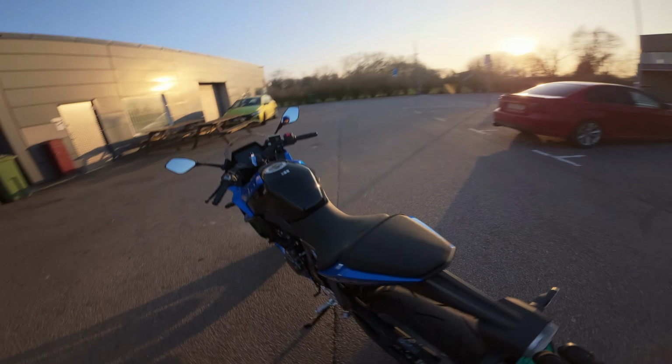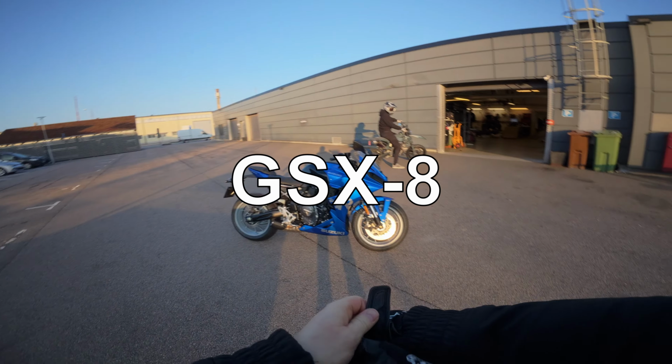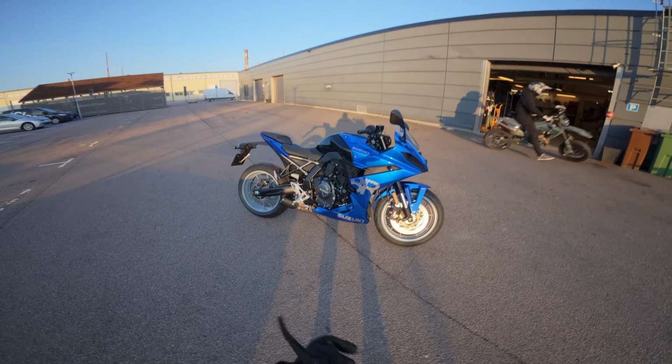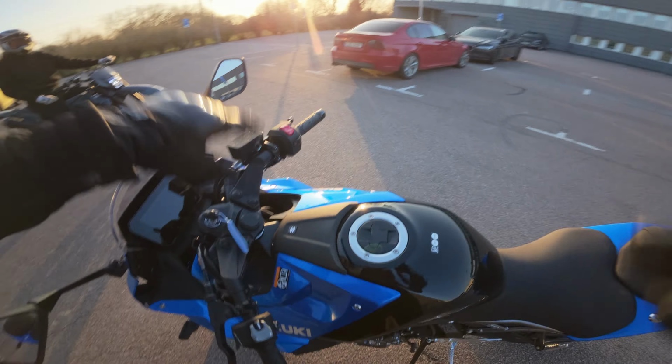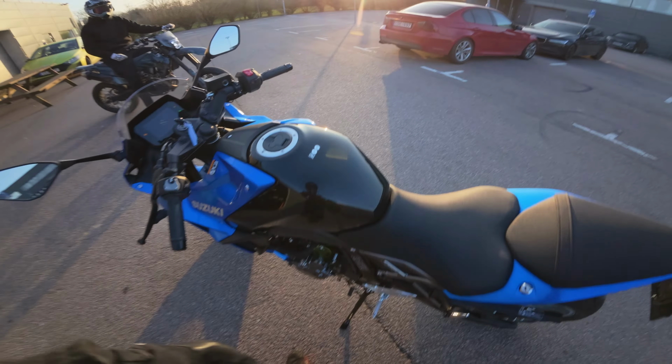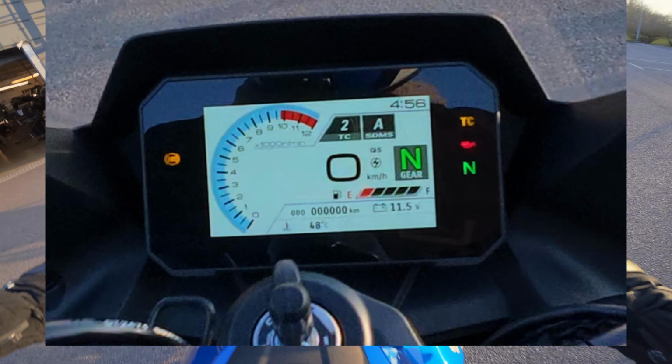We're doing a first ride on the Suzuki GSX-8R 2024, the new sport bike. This is the first time I'll get to ride it. It's a brand new one, totally brand new. I'm the first person riding it. 000 kilometers on the odometer.